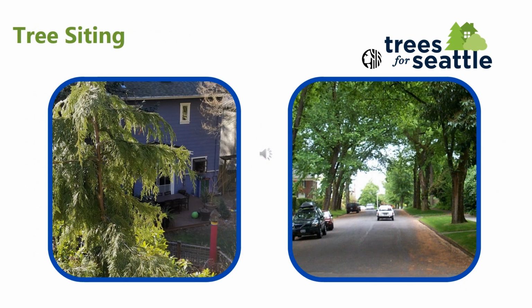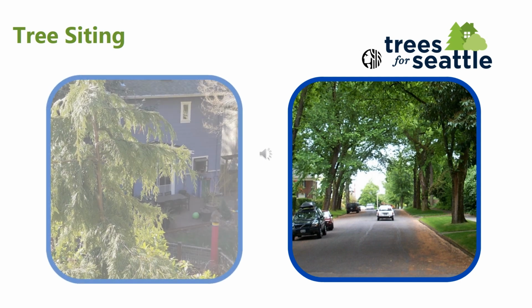The next step in selecting a tree is to decide whether you want it to be planted in your yard or the planting strip, which is the space between the street and the sidewalk. Let's take a look at planting yard trees first.